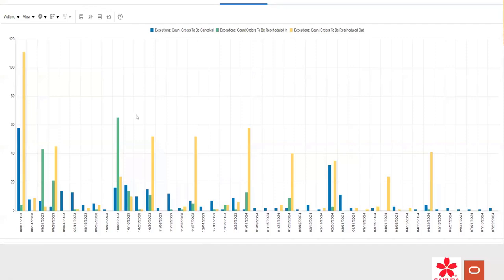It also shows the graphs where orders need to be rescheduled. In this case, items with orders that the planning process recommends be rescheduled to an earlier date, because the system is predicting that there is demand coming, so we may need these items earlier than we anticipated. And orders to be rescheduled out: this is again the same thing, where the planning process recommends rescheduling to a later date. At this time there is no demand for this order, but there is demand coming in the future, so we can reschedule all those orders for a future date.